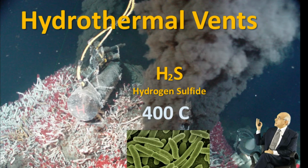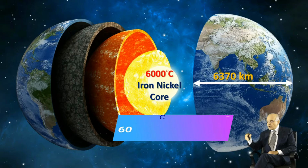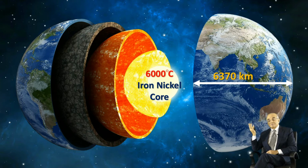They live in those places. How can a bacterium survive with these high temperatures? The center of planet Earth can be hotter than the surface of the sun. What's the source of all this heat? Where does it come from?